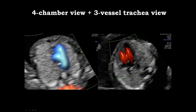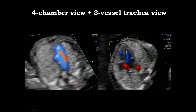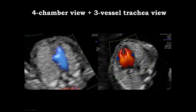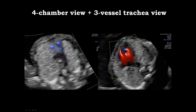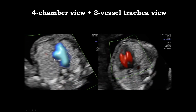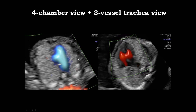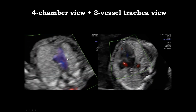So how would that screening strategy look for us? Here you can see the two views retrieved from the same fetus during the first trimester examination. Here we have the 4-chamber view with color, and here we have the 3-vessel and trachea view. I believe that many of you are very familiar with this view for screening used in the second trimester, because this concept was introduced more than 20 years ago to clinical practice.